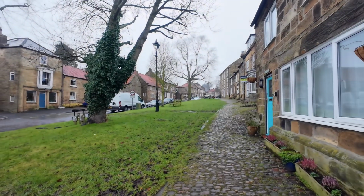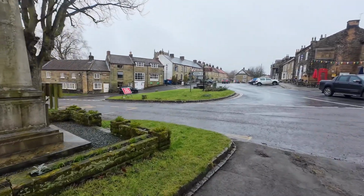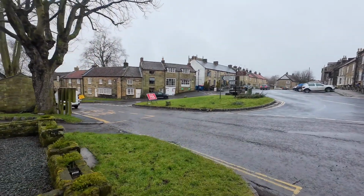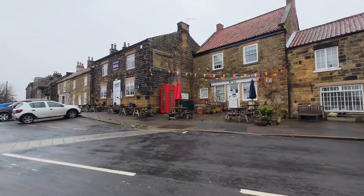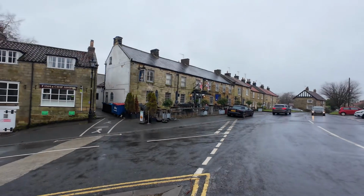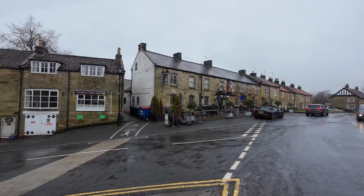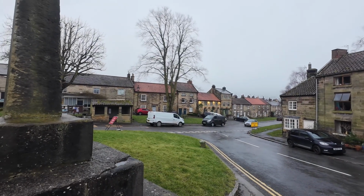Look at that. This is so cute. Oh, the coffee shop is closed, and the pub as well. And the other pub is closed as well. Oh, that's a shame. But there is one down there. Let's check that out.